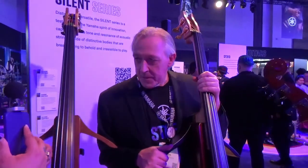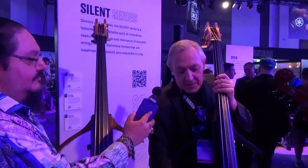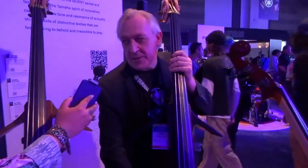And I just want to ask about the materials real quick. The fingerboard, is that ebony? The fingerboard on this one is ebony. The fingerboard on the SK is rosewood. That's one of the few differences between them. The bridges are the same, but we have a technology called acoustical resonance enhancement, and we added that ARE technology to this.